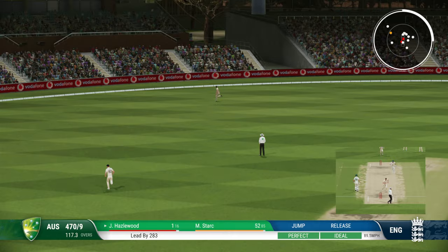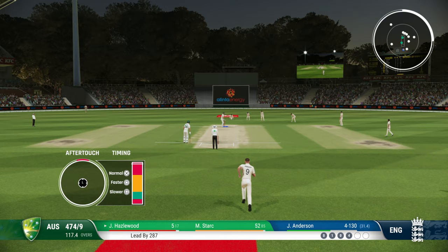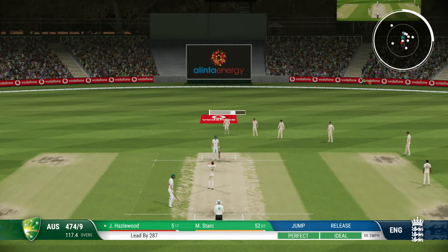Yeah. Super shot. That might well go for four. Just perfection, a majestic shot. Did do. You just cannot hit it any better than that. Raced away to the boundary. A bit lucky, that's just sailed through to the keeper.